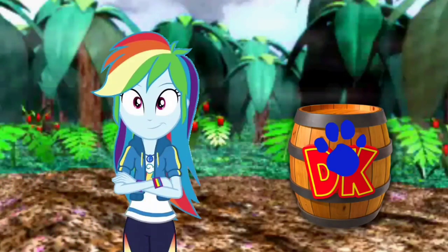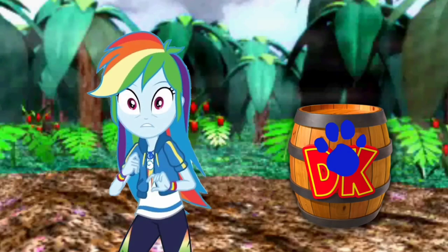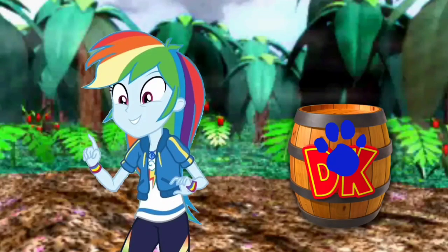You know, this place is packed with treasures, boulders, golden bananas, and everything. If only we can find our last clue around here! A clue! A clue! Oh! You found our last clue? Where? Right there! There it is, our last clue, and it's on this Donkey Kong barrel. You know what we need? Our handy dandy.